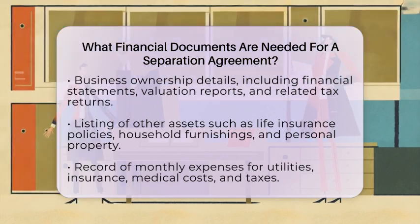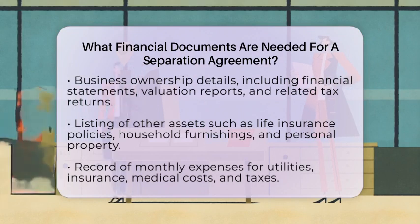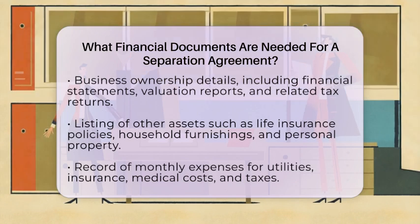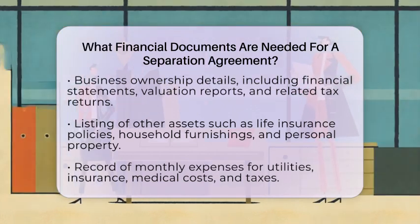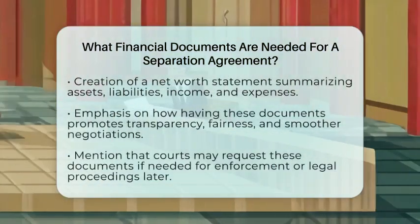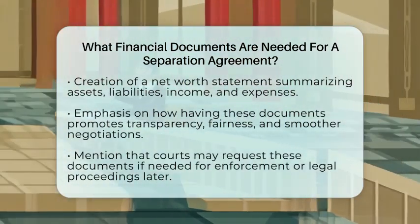This includes life insurance policies with details on beneficiaries and cash value, as well as accounts receivable or payable. If there are significant household furnishings or personal property, lists of those items can be helpful. Also, a record of monthly expenses for utilities, insurance, medical costs, taxes, and other recurring bills should be prepared.